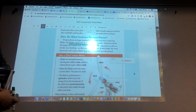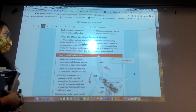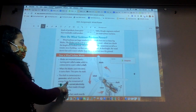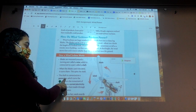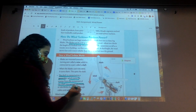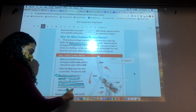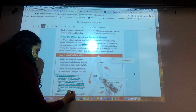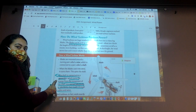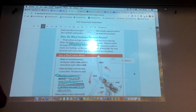Okay, so now what else do we highlight? The shaft is connected to a generator which turns the energy from the movement of the shaft into current electricity. That's on page 44. Yep. So we're basically underlining the whole thing, the third one, okay? Or electricity that travels through cables and wires. For how a wind turbine works, it's the third one down on page 44. There you go. Thank you, Thomas. Thank you, Mohammed.